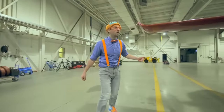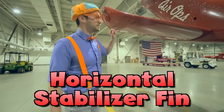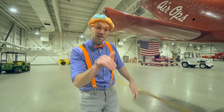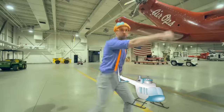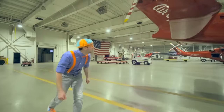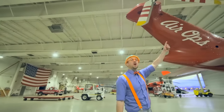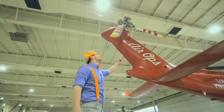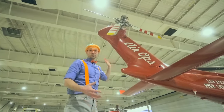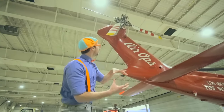Whoa. Wow, this is a horizontal stabilizer fin. It keeps the helicopter stable. Oh, look up there! That's the tail rotor! Whoa! It's so high up there! And this, it looks pretty big, but in reality, that's the smaller rotor.